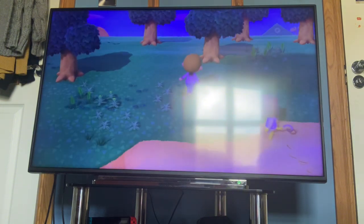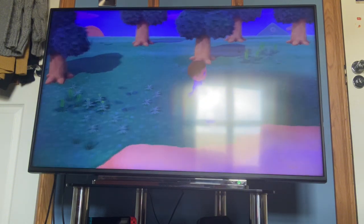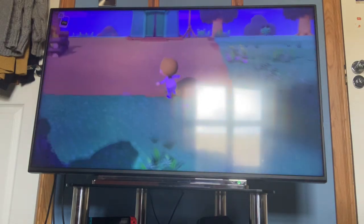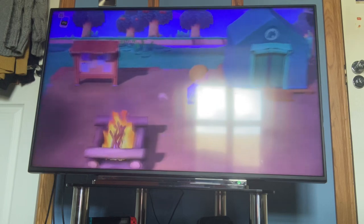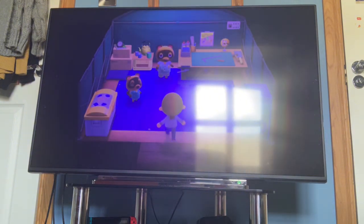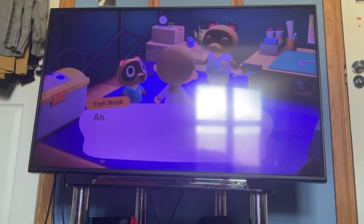Okay. Let's pick these up. Hope these guys don't really care. Okay. Let's go in here, see what's going on. It's time for another loading screen. Dun, dun. Oh, here we are! Oh, that's where I'm supposed to go.